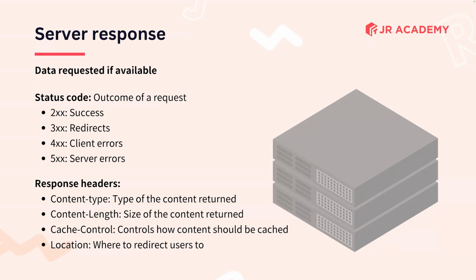So now I've got the server response. The response is back on the browser. What does a browser do? So for example, I've typed in jracademy.com.au. The first thing that I'm going to get is the index.html. The index.html is essentially what's going to tell me what is needed for me to be able to show that web page on the browser to the user, okay? So what actually happens?